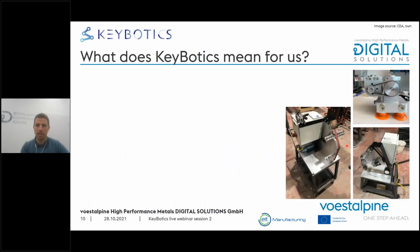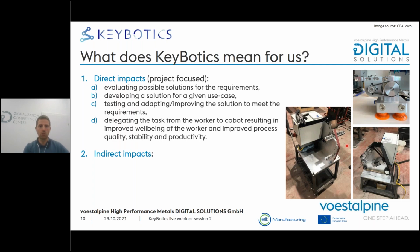And in my last slide, what I would like to show is what KeyBotics means for us. It has two impacts. One is the direct impact, which is project-focused, and then the indirect impact. The first one is that we evaluate the possible solutions for the requirements that we provided. The project consortium then develops a solution for this given use case. We can test, or we have been testing, adopting and improving the solution to meet the requirements. And what is also important is that we think of delegating these tedious and repetitive tasks from the worker to the cobot, resulting in improved well-being of the worker.